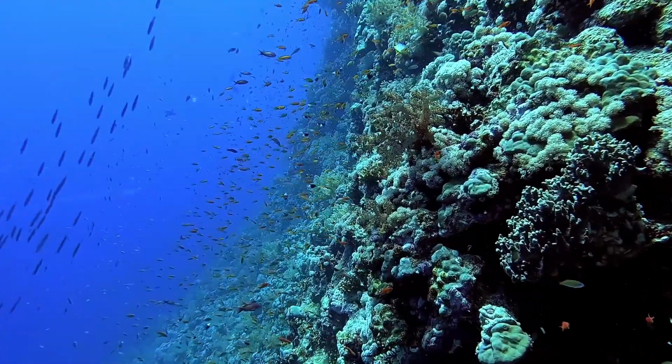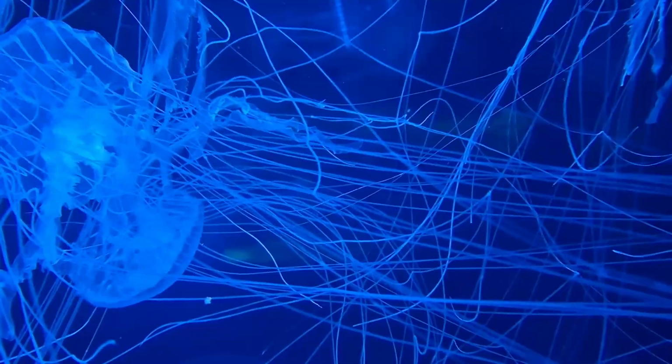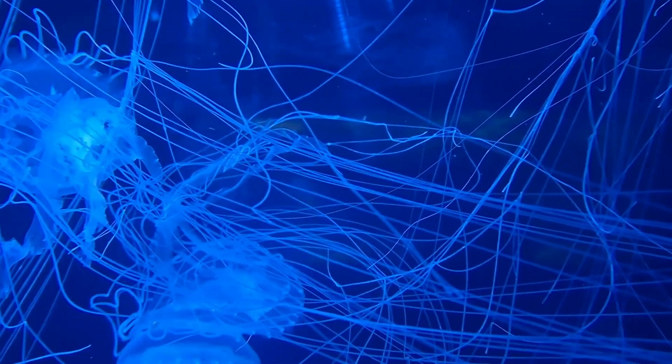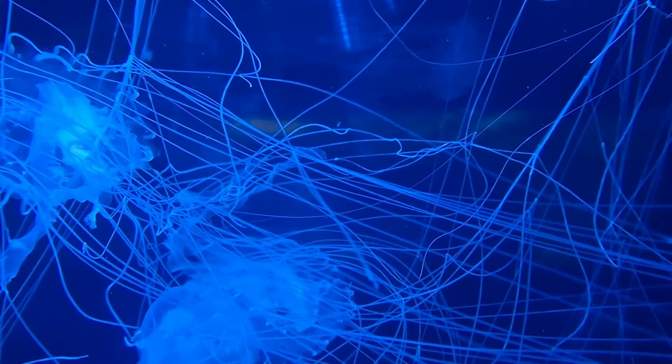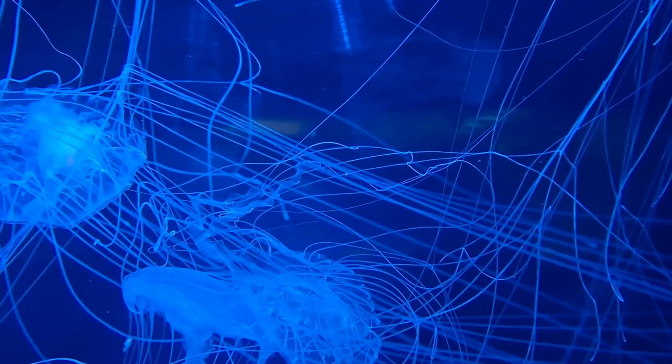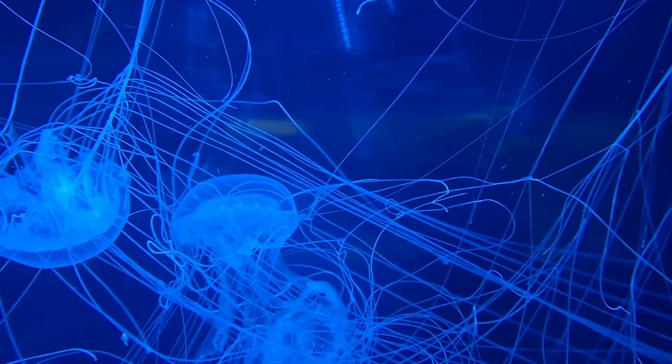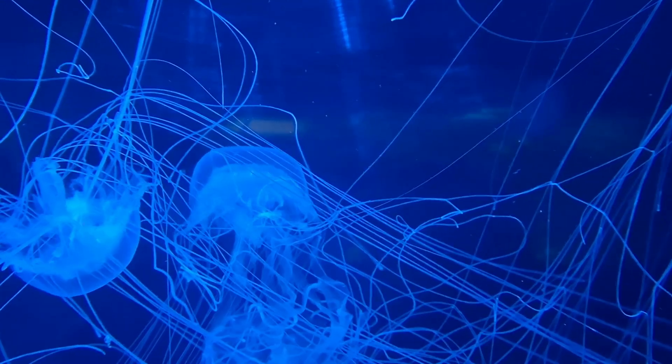Coming up, we'll dive into the chemistry behind this glow. What makes these organisms light up like living lanterns? And how does this process differ from the lights we use every day? Let's dive in. Okay, everyone, so we witnessed the magic of bioluminescence, living lights glowing in the dark depths.